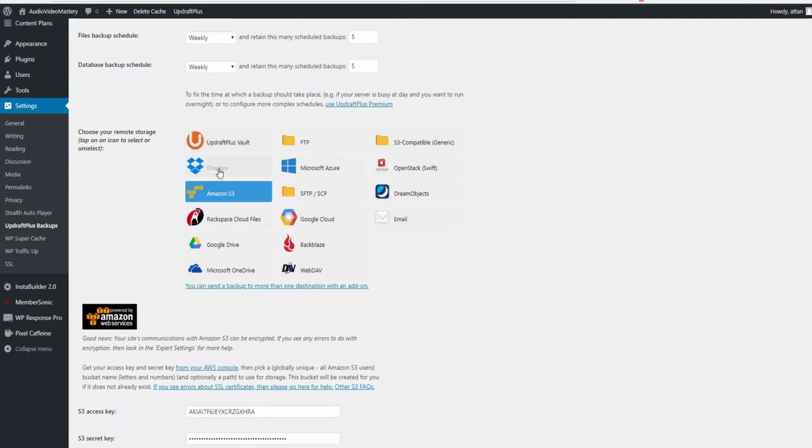You can have Dropbox, which you could go for free. Dropbox is free up to, I think it is 2 gigabytes or something like that. You can have Google Drive, which is definitely much more space. So those two are free options. And you can have Amazon S3, as I'm going to set this up actually.